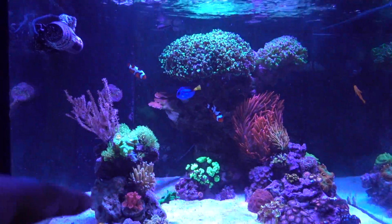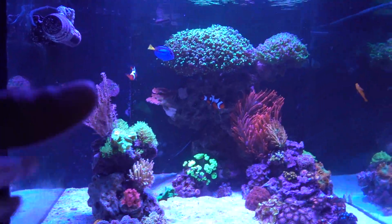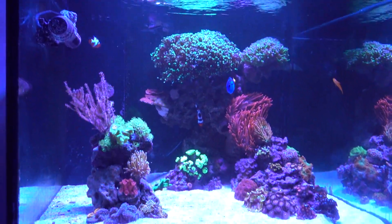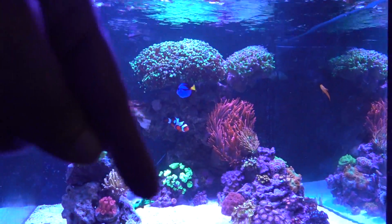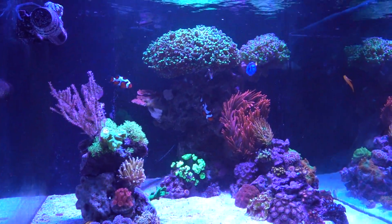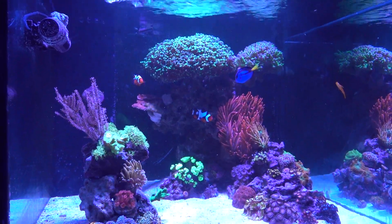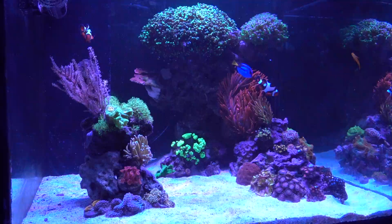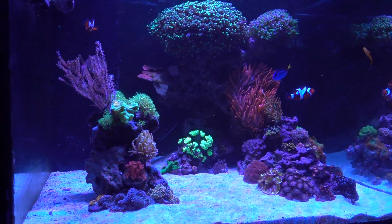But another reason that I added this piece of rock is that I'm running out of room in the tank to place coral, specifically running out of room under the light. I have a lot of room in the back, but it's all in the shade, so it's really difficult to keep corals there. So I'm trying to create a little more room under the light so I can better space the corals out, and if I see something nice, I know I have room to accommodate it.